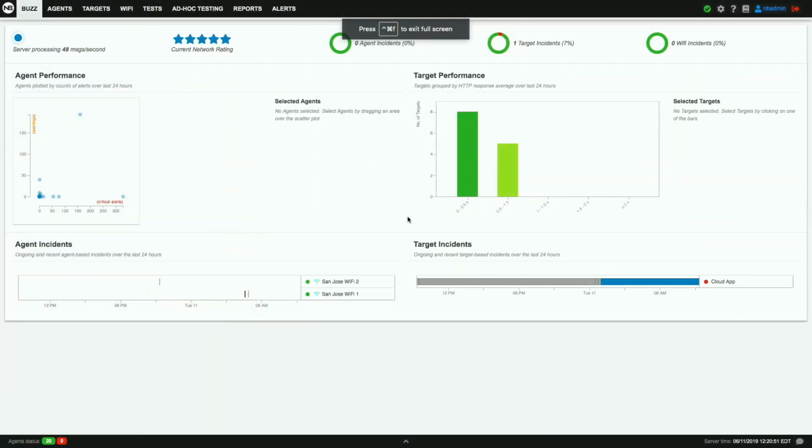Okay, so this is our dashboard. I'm going to focus on the Wi-Fi aspects. This is what we call the buzz view, a high-level view of your dashboard for all your agents, different tests you are running. Obviously, green means things are okay, red not that okay. But let's look a little bit at our agent view here.